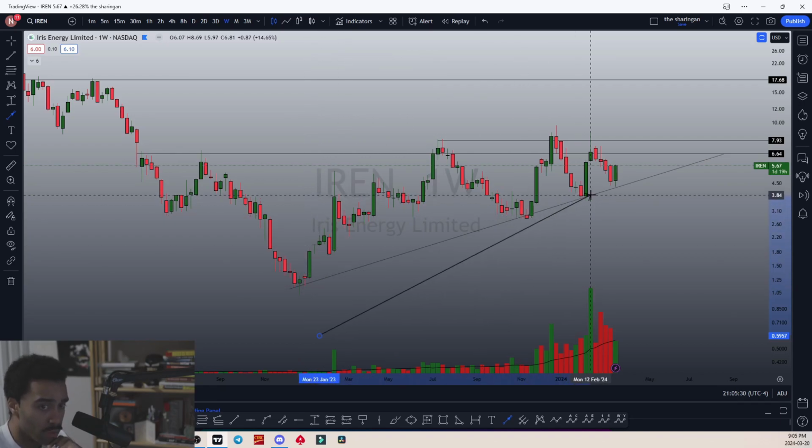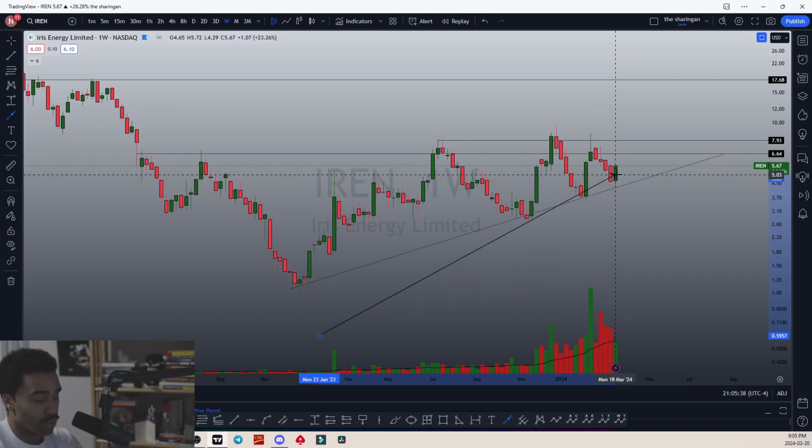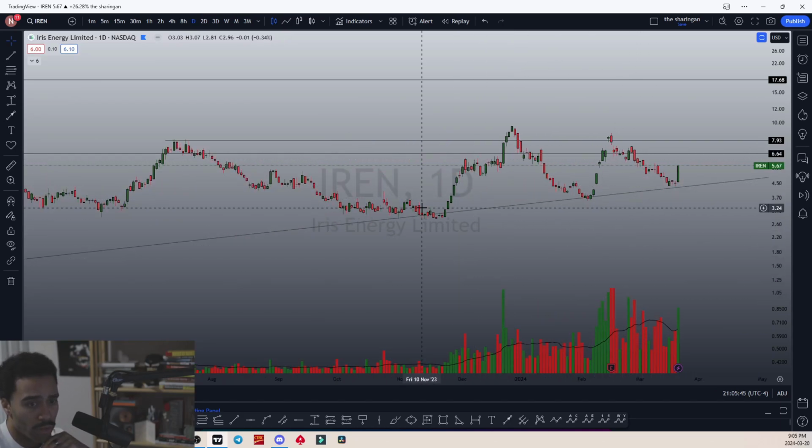It's clear to us now: 1, 2, 3, 4 clear main touches, that it's a respected trend line. And when you look again even closer, like today, the daily candlestick is huge. All the volume coming in at these ranges.